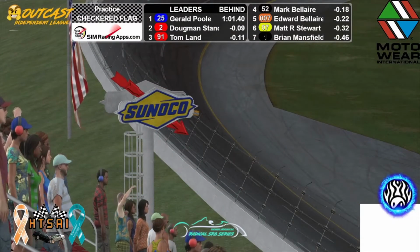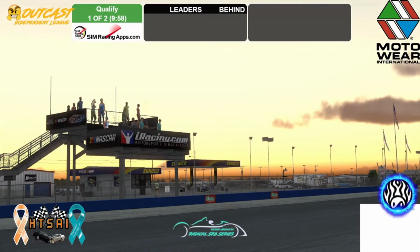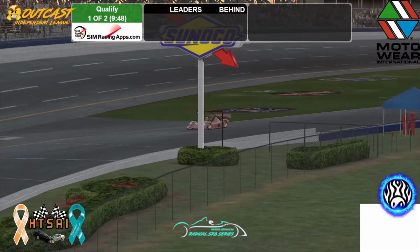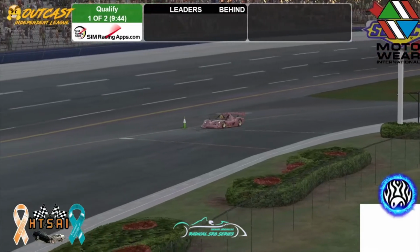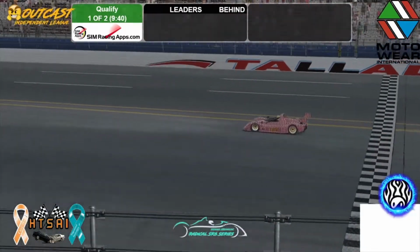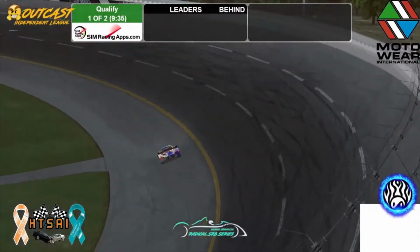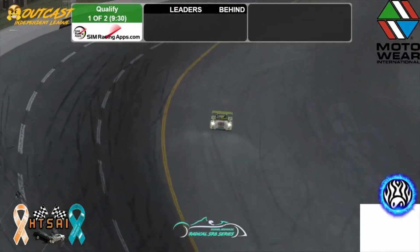All right, we will get ready to start qualifying here, as the sun continues to set on Talladega, Alabama. Still no change in Chris's paint scheme, I see. And let's see what Thanos is rocking tonight.